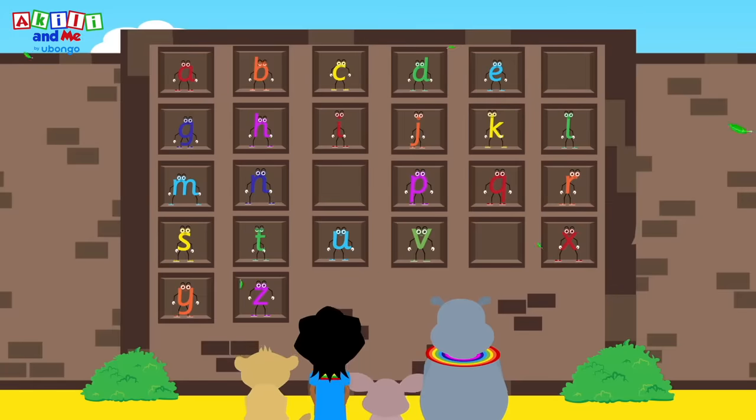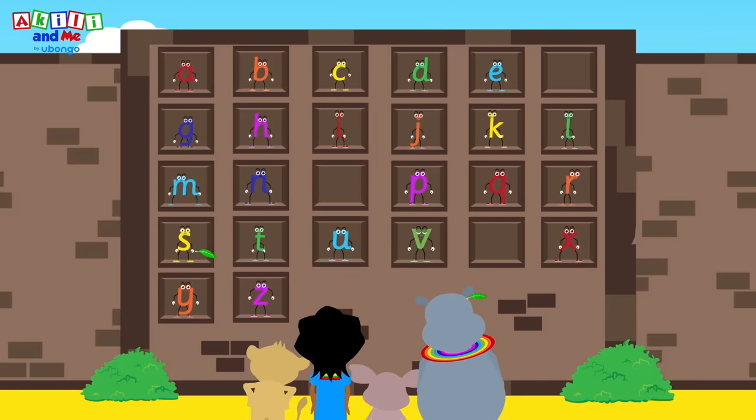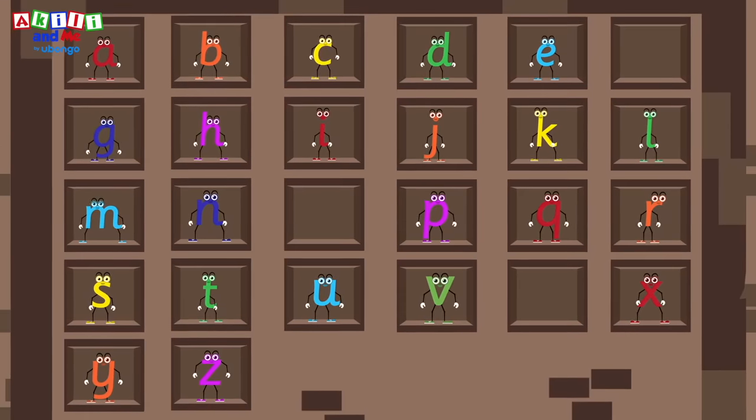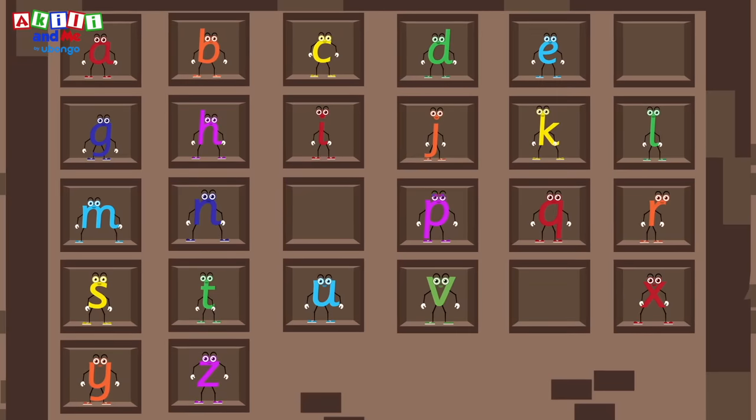It's Lala Land's alphabet wall. Whoa! It's the home for Lala Land's favorite storybooks. The magical letters help people write and read the books.